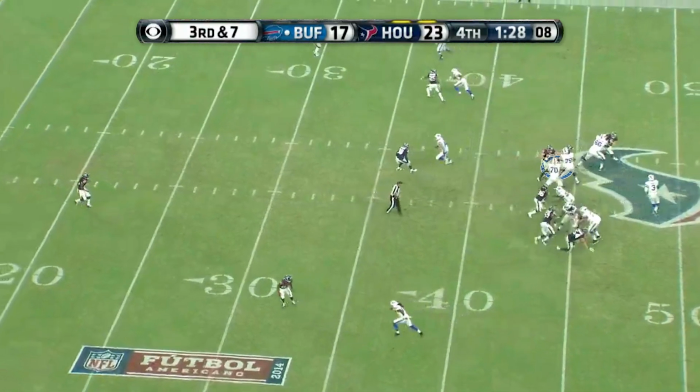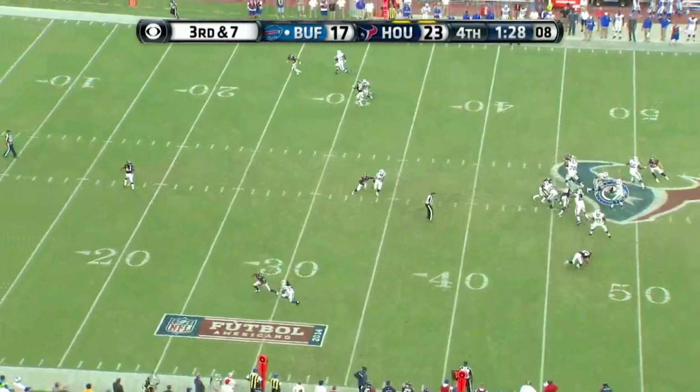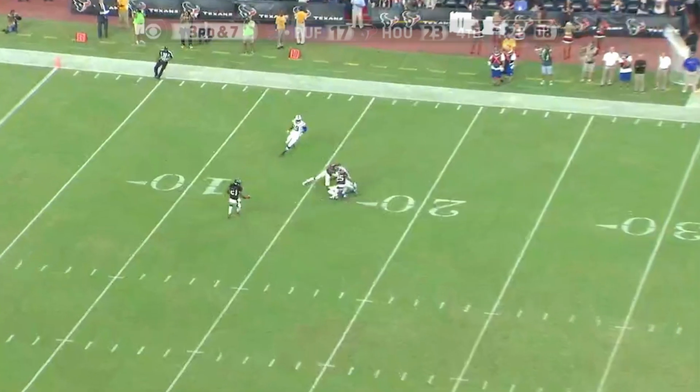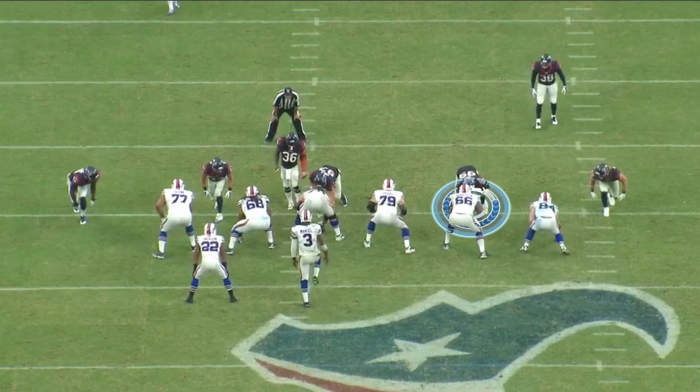EJ Manuel is trying to drive the field to tie it up and push this thing to overtime, and he is just inside of Texans territory with a little over a minute to go. I want you to pay attention again to the technique and the deception that Watt uses here. Swearinger is once again walked up in the A-gap, so the Bills are going to be dealing with him by using Fred Jackson to pick that up if he rushes.